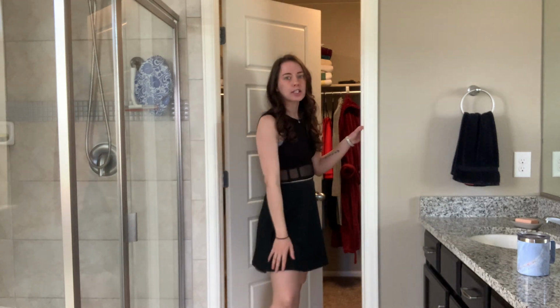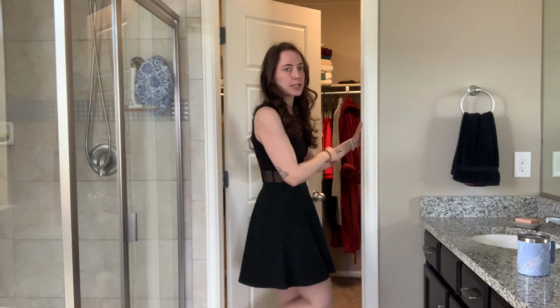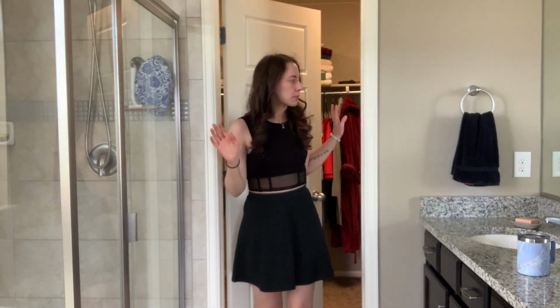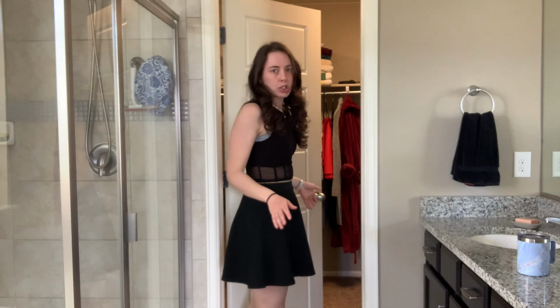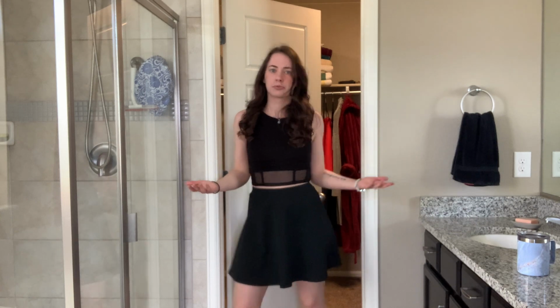I tend to wear this type of skirt with tights more in the winter time than I do in the spring and summer, so this one's a keep. I wore it a lot last year, so I don't know why I felt like it was too long, because it's definitely not too long, so cool.